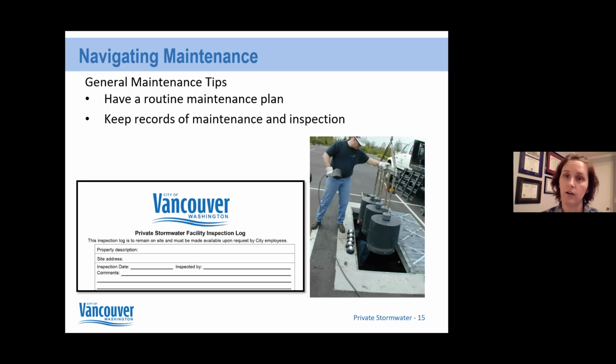And then you want to keep records. If you hire a contractor to come out and inspect the manholes, you want to have a record of that, and then if maintenance is performed, have a record of how often you're doing maintenance. Some of these cartridge filters, like the photo on the right, one inspector may come out and say, oh, they need replaced, and another inspector comes out and says that they look new to me. So it's really important to have records for your private facilities.